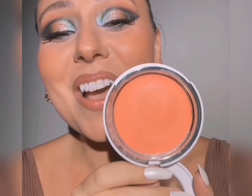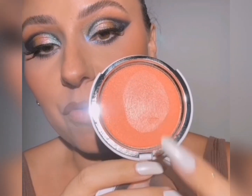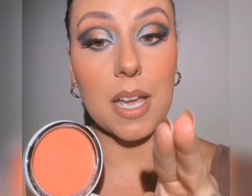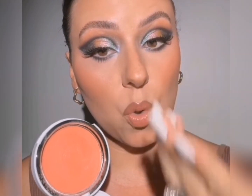Oh, I forgot about these, except I didn't forget about them because here they are. I wasn't done yet, but I love these. Now I do want to mention it's a very wet formula. I've had time to wear it 8 hours. I have balanced to dry skin. I do live in a very humid climate, but I will say I don't think oily skin is going to enjoy these.